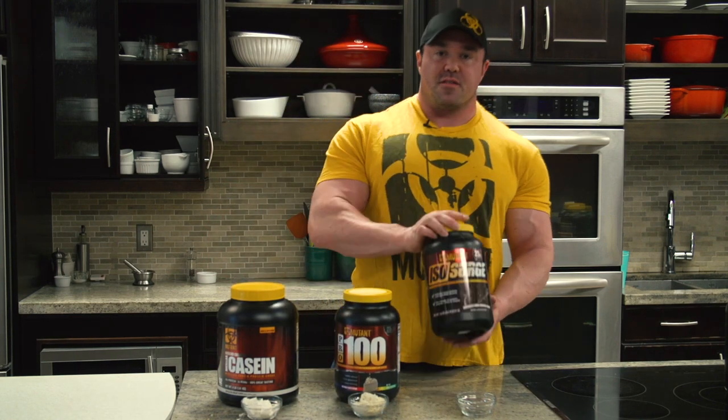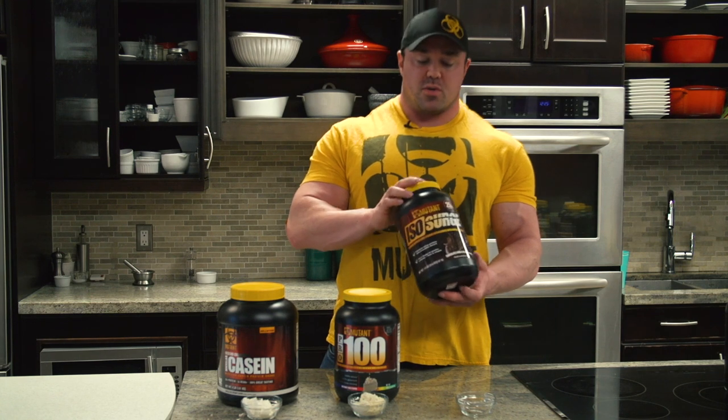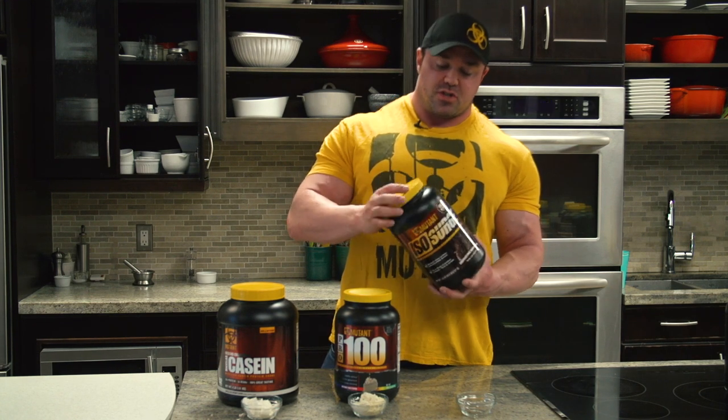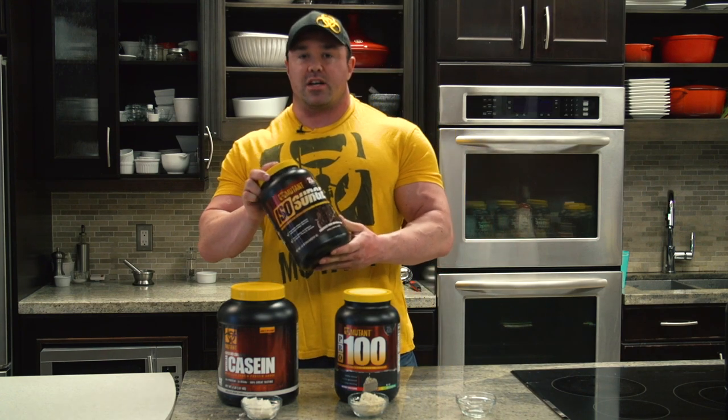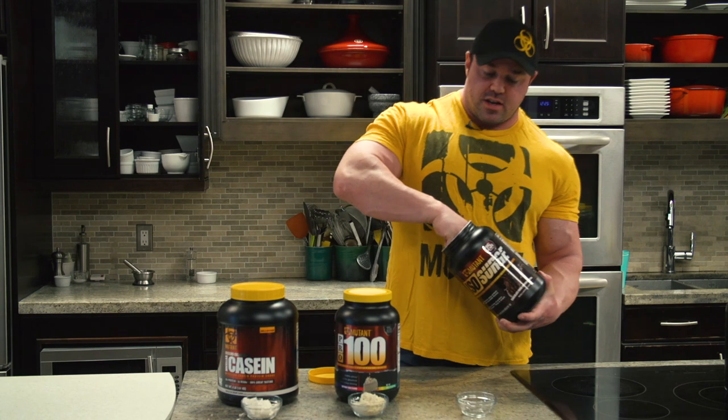And then finally, the fastest. So this is gonna be the fastest stuff to get into your system. So if you're looking for speed, Isosurge is the route. This is whey isolate and whey hydrolyzate combined. And we got our chocolate fudge flavor here.